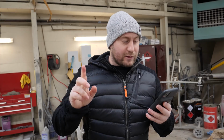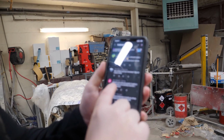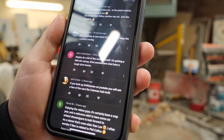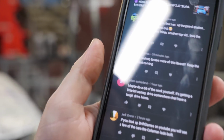You like the owner? We love your commenting, by the way, because it is quite good. Well, it's really good, because some of them are hilarious. Yeah, some are shit, but it's usually your replies that are shit. I'm only joking. You get some that say, literally an hour ago, Adam Sutherland, thank you very much for watching the video, by the way. Maybe do a bit of the work yourself. I don't know if you've seen them videos, mate. We don't have any tools or a ramp or inclination or skill or knowledge or know-how. It's getting a little bit samey. Drive somewhere, chat, have a laugh, drive home.